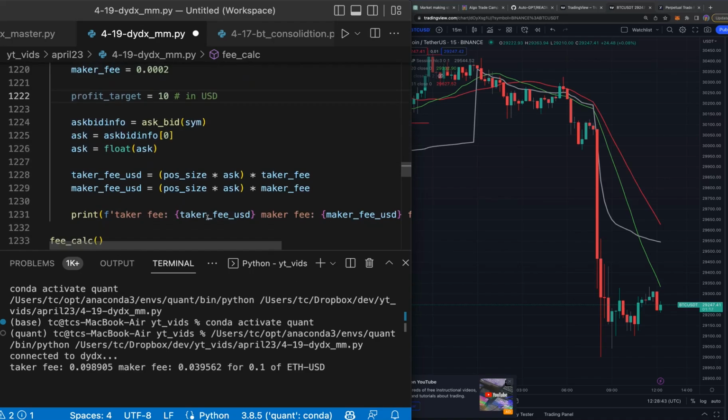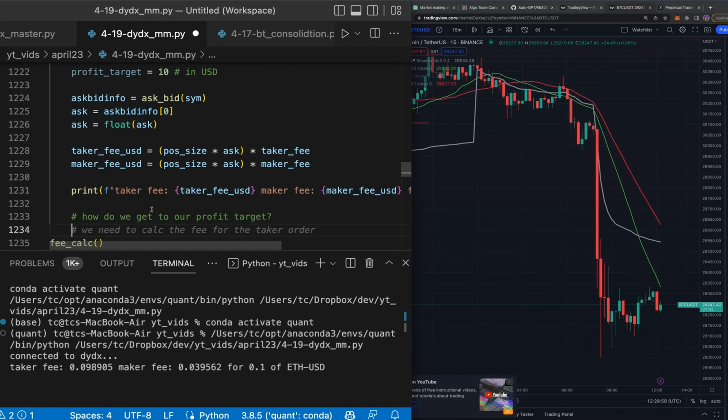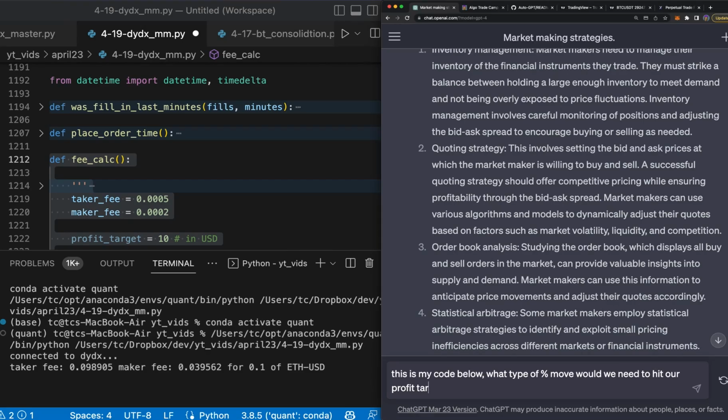Okay, so if that's our profit target, how do we get there? How do we get to our profit target? So if it's 10, let's ask ChatGPT because I think this would be a cool one to ask. What percentage move would we need to hit our profit target? Make a formula and put it into the function that will show us this.